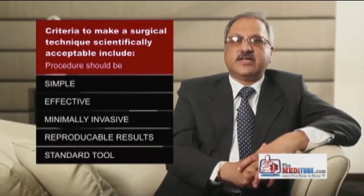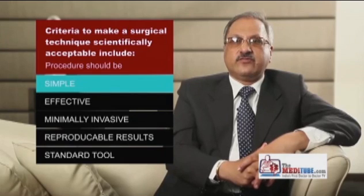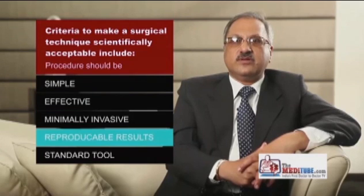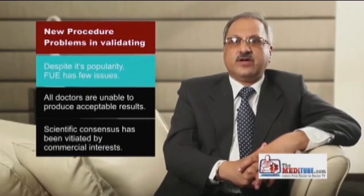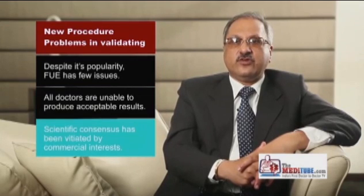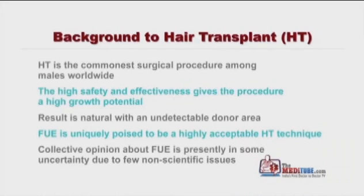Yes. 5 principal criteria must be met to make a surgical technique scientifically acceptable. It should be simple, it should be effective, it should be minimally invasive, its results should be reproducible, and lastly, it should have a standard tool. FUE has become popular since it meets the first 3 criteria. However, since all doctors presently are not able to reproduce acceptable results, it is in the midst of a raging controversy. To add salt to the festering FUE wound, companies with commercial interests have vitiated its scientific climate.